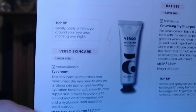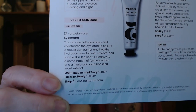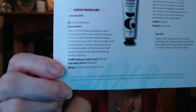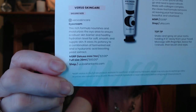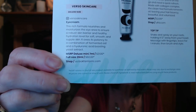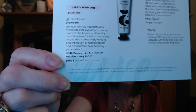And Verso Skincare, it's a deluxe size. It's a rich formula that nourishes and moisturizes the eye area. It's a combination of fermented oat and hyaluronic acid and boosting yeast extract. Sounds kind of disgusting. The full size would be $60, and this is a deluxe sample. The value is $21. So not a bad box this month. And it tells about a sneak peek in August.